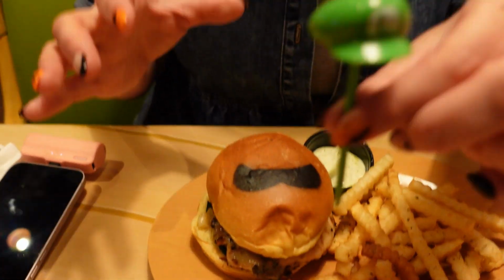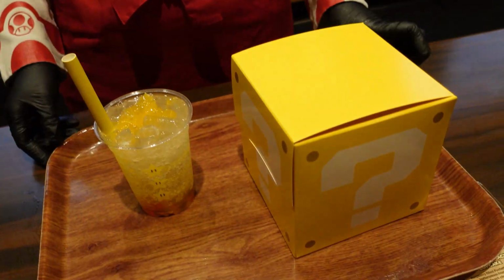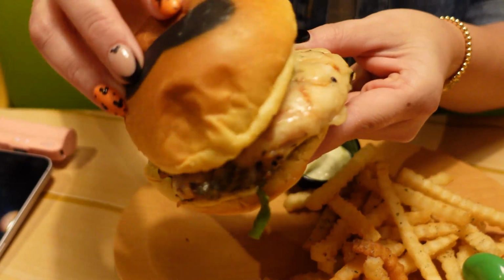I'm definitely taking this home too. You get all these good little souvenirs. So I got the mushroom bowl I get to take home. Yes, they gave us a box for his mushroom soup. This looks good. You gotta eat that mustache.